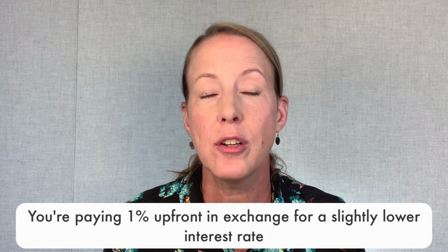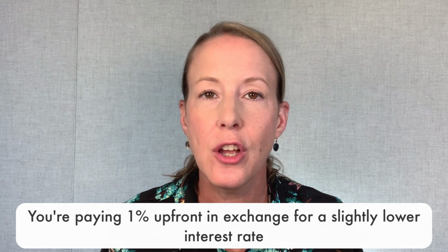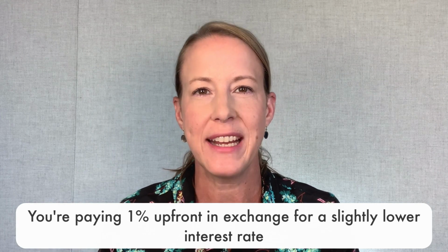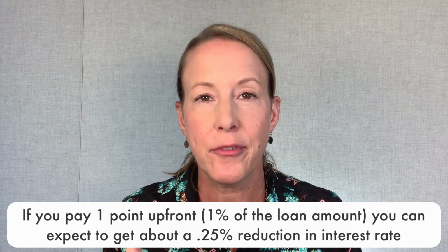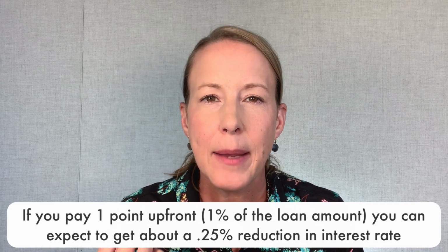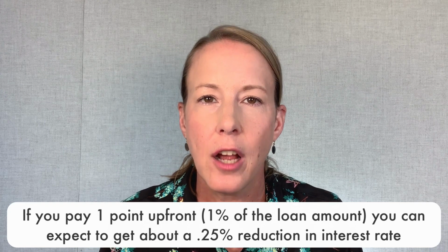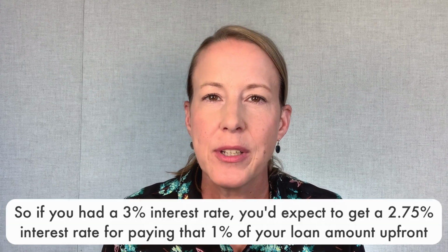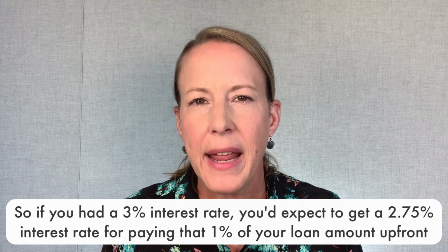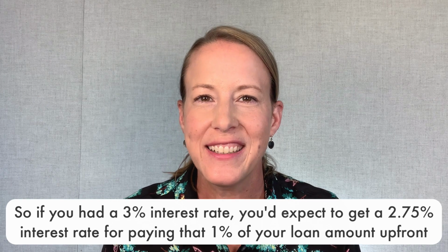So what is the purpose of paying a point on your mortgage? Well, if you pay a point, you're basically paying 1% of the mortgage loan amount up front in exchange for a slightly lower interest rate. How much of a reduced interest rate should you expect to get when you pay a point? Well, as a general rule, if you pay 1 point up front, 1% of your loan amount up front, you can expect to get about a 0.25% reduction on your interest rate. So if you had a 3% interest rate, you'd expect to get a 2.75% interest rate for paying that 1% of your loan amount up front.